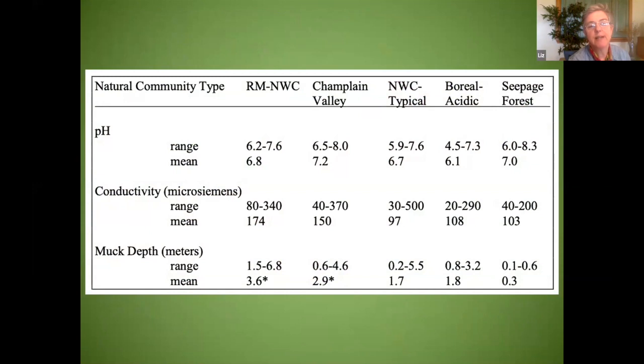And this is a little bit of a techie slide, I apologize, but I just want to show you. When we talk about pH, which is alkalinity or acidity, the mid-range, the absolutely neutral number is 7.0. So we can see in typical northern white cedar swamps, the pH range is from about 5.9 to 7.6, whereas in the boreal acidic type that I just showed you, it's 4.5 to 7.3. So you see 7.3 is actually above neutral, so they're not necessarily all acidic, but 4.5 is a pretty acidic number.